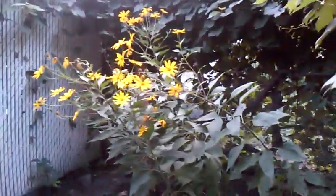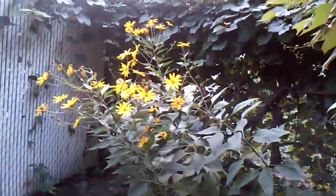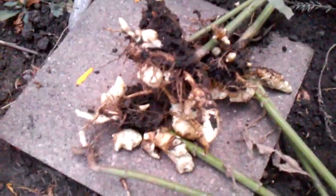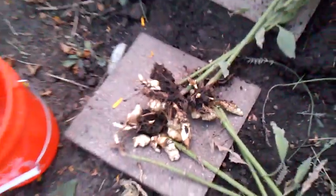Now the sunflower is better known for its seeds, but the sunchoke is more known for its edible root, which is right here, as you can see. I dug those up earlier so I could show you. And I'll show you more in a minute. The sunchokes produce what are called tubers, and that's what we just showed you.